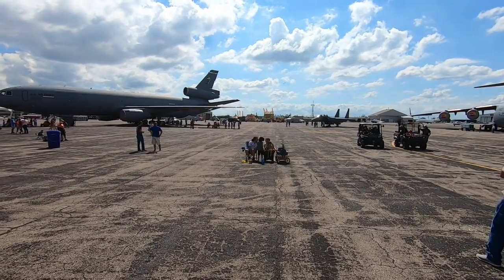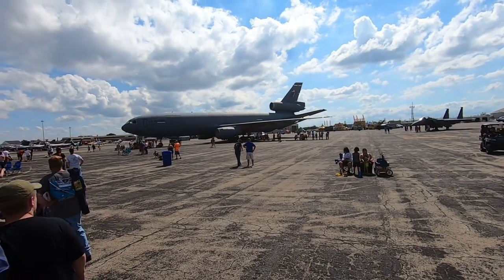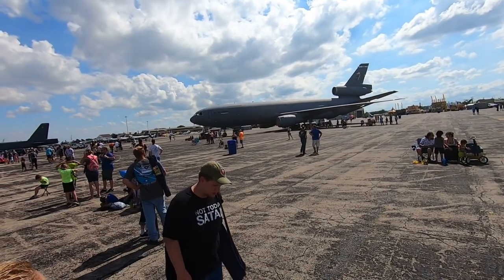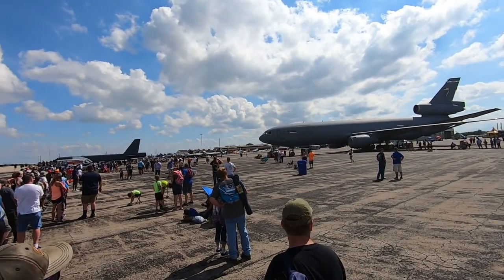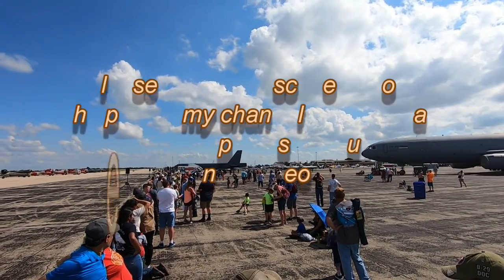Ladies and gentlemen, in honor of the 24th anniversary of the Heritage Flight, I would like to take a moment to describe the history of what you're about to watch. In 1997, the leaders of Air Combat Command assembled a select group of retired military and civilian pilots to celebrate the 50th anniversary of the United States Air Force. From this gathering was born the Heritage Flight, a unique visual representation of Air Force history from the days of the Army Air Corps to the present.